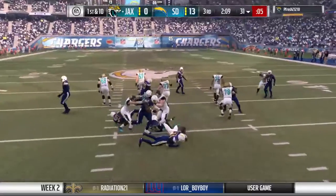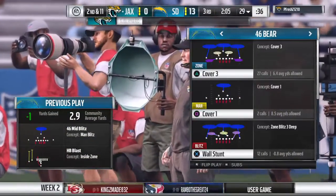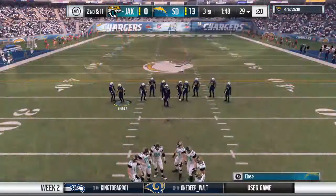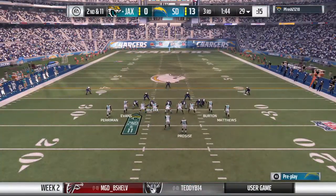Here's Bernard. And he went nowhere. He'll lose yardage back to the 29. That's going to go as a loss of a yard, and it'll be 2nd down. And that's another stop for the defense, something we've seen all game long. They've been on fire today. No matter what's called by the offense, they've had an answer for it.